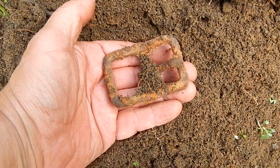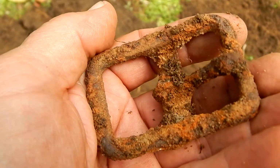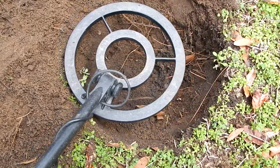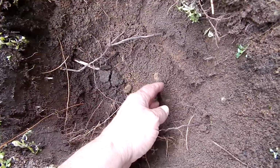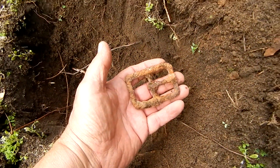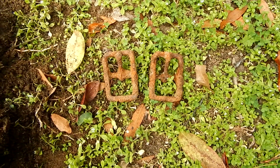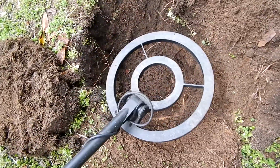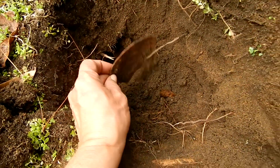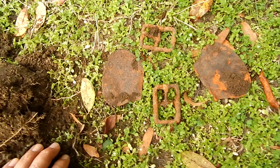Okay, that's neat. That's a really nice iron buckle. There's still something down in that hole. Okay, I see it. Okay, it's another iron buckle, just like the first one. There's still something down there. Okay, I think I finally got everything out of the hole.